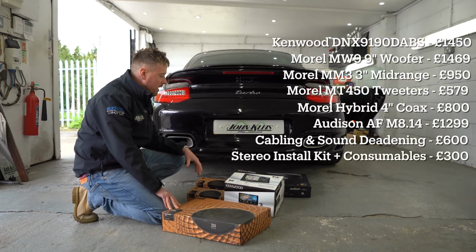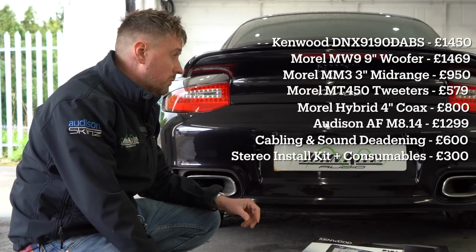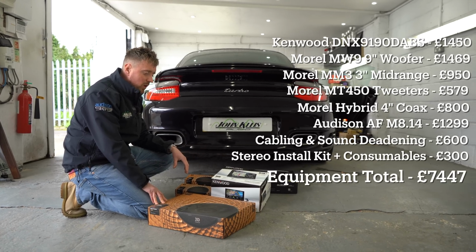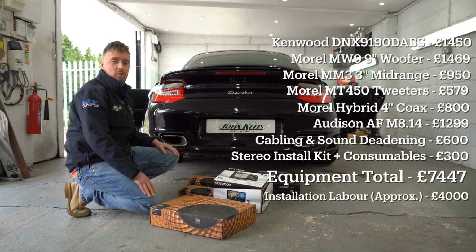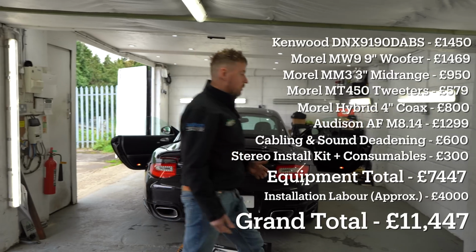So all in all, you're talking about roughly £7,500 in equipment, and then we've got about 2 weeks' worth of work for us installing, so obviously labour on top of that. Now this is obviously a high-end audio system.